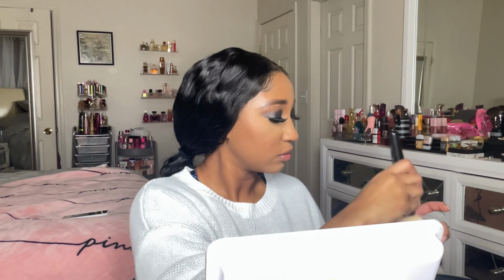Okay, so let me go ahead and set my entire face. So I'm gonna take some of that powder, swirl it around in the cap, and then proceed to setting my face. And I have been obsessed here recently with using loose setting powders to set my face because they give a whole different effect than regular powder. I'm wiping away that bake from under my eye and just going over all of the areas of my face.